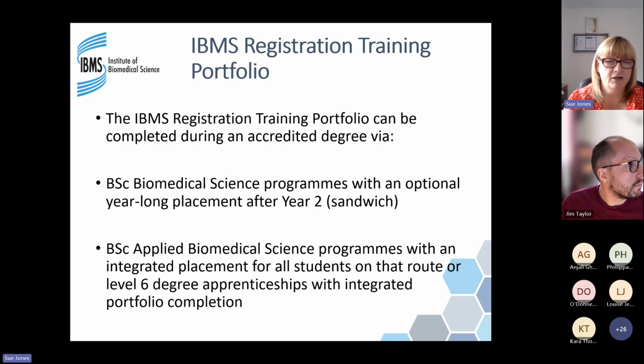It may be that you've got a level 6 degree apprenticeship that's aligned to the apprenticeship standard, and effectively it's an integrated programme because your apprentices will do the portfolio as one of their modules and they will all do it as part of their degree. So they're the ways in which students or apprentices on any of the programmes that we accredit might come across the registration training portfolio.